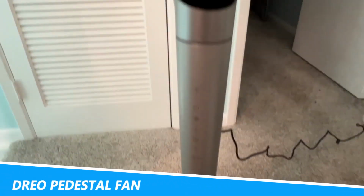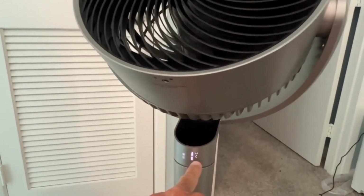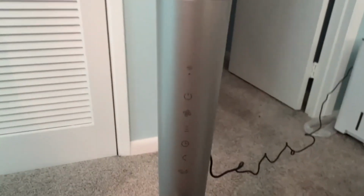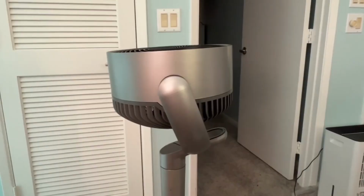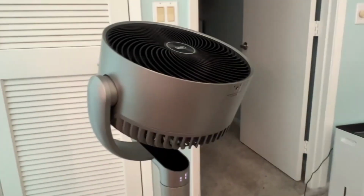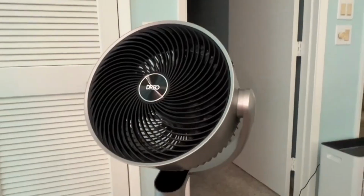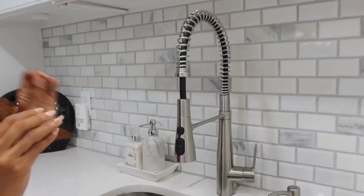Drio Pedestal Fan. The Drio Pedestal Fan redefines comfort with its sleek design and unmatched functionality. Perfect for any room in your home, this gadget doesn't just blow air. It orchestrates a symphony of cooling efficiency. With its whisper-quiet operation and multiple speed settings, the Drio Fan adapts to your needs, whether you're seeking a gentle breeze during a nap or a powerful gust to cool down a heated summer evening. Its oscillation range ensures every corner of the room is covered, and its modern aesthetic adds a touch of elegance to any decor.